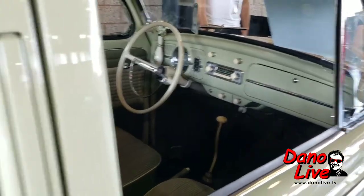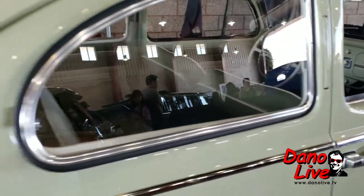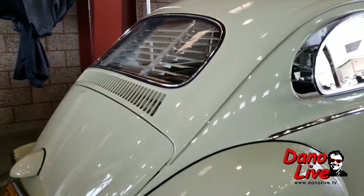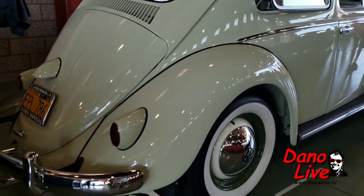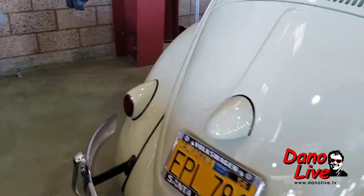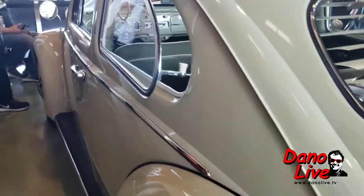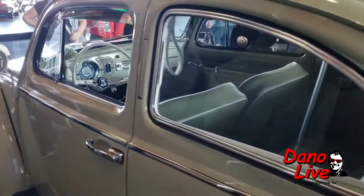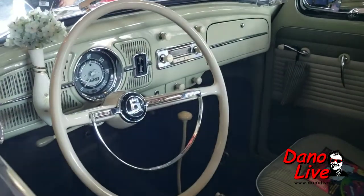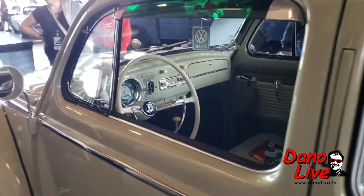Wow, how pretty this is. Yeah, that turn signal's right here. Venetian blinds, got luggage in the back. Wow, nice. It's Eddie's 60 Beetle. He bought it up from Sacramento. Of course, he didn't buy it this way. He's gone through it and made it as beautiful as you see it. And affectionately known as Jada.